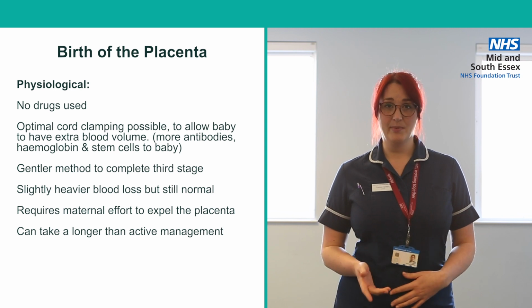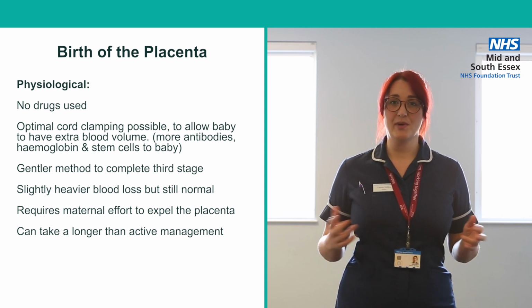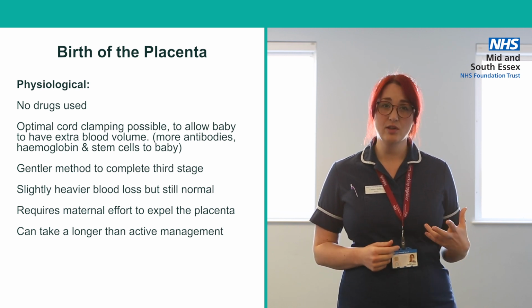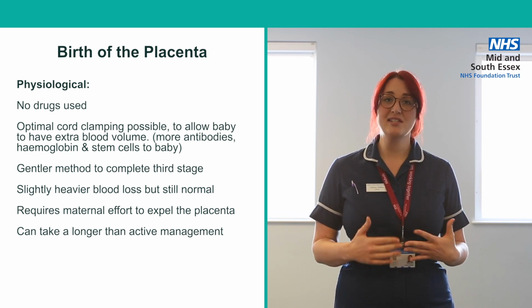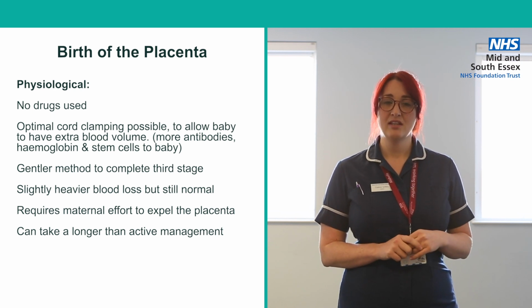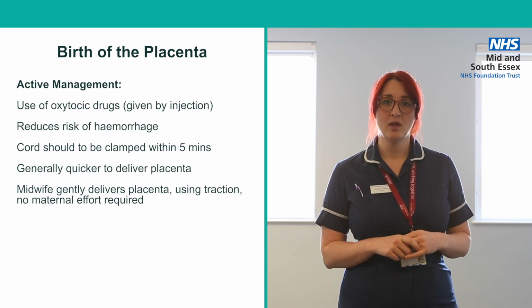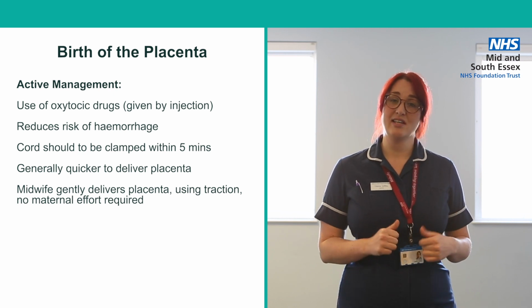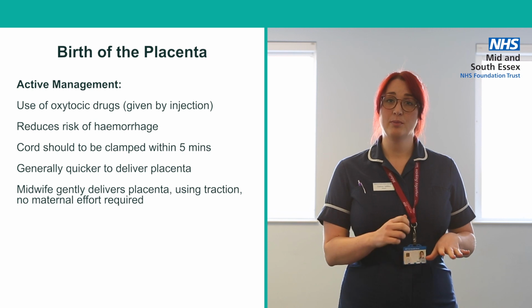The third stage of labour is from the birth of the baby until the birth of the placenta. There are two different options for this, the first being physiological management, whereby we await events and allow the body to expel the placenta by itself. This can take up to an hour, or you can use active management, whereby the use of oxytocic drugs are given and then the midwife will help guide out your placenta.